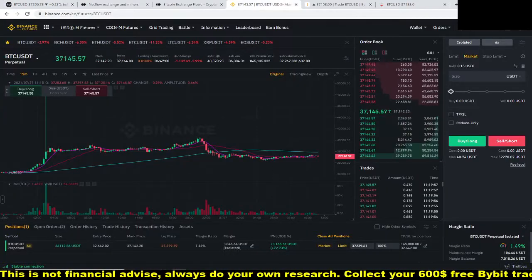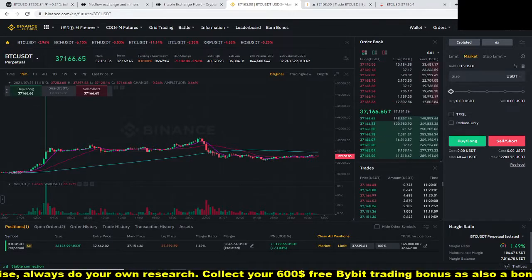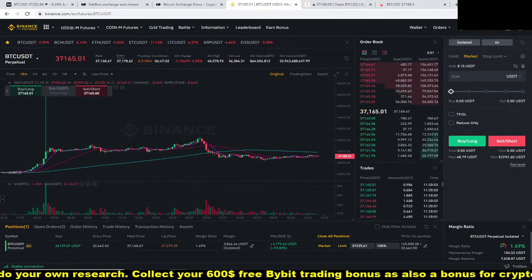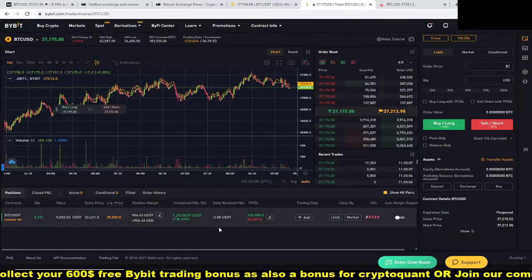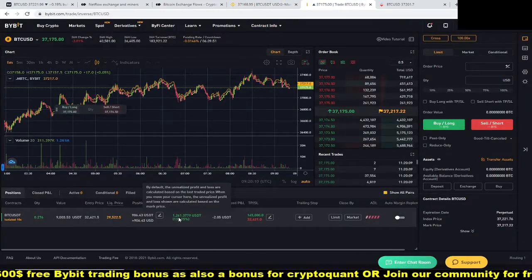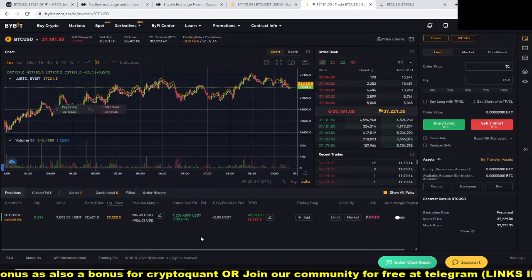This is my trade on Binance. It's up 3,200. Yesterday I was up about 4,500. So guys, trading with leverage, it can go very fast. And this is my trade on Bybit. I'm up 1,200 right now, or 138%.